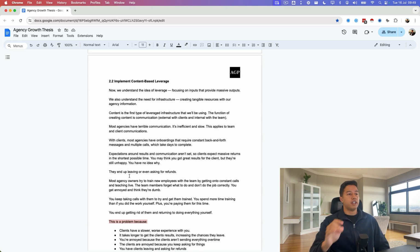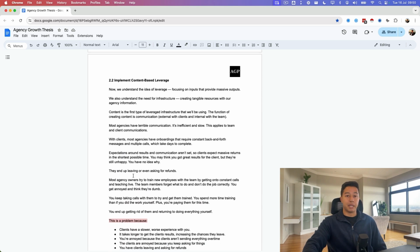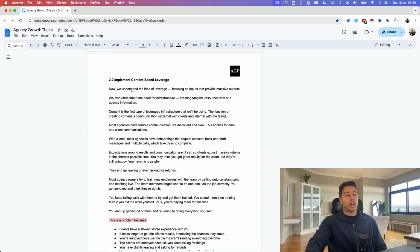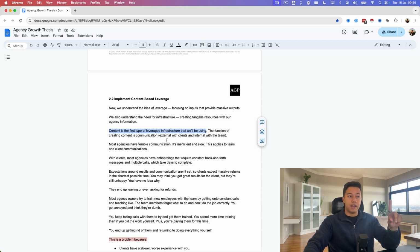So the first thing we're going to do, now that you have things documented, is implement content-based leverage. Okay? Now that we understand the idea of leverage, focusing on inputs that provide massive outputs, we also understand the need for infrastructure, creating these tangible resources with our information. So content is the first type of leverage infrastructure that we'll be using. And the function of content is communication, both with clients externally and internally with team.